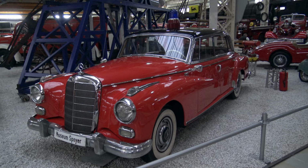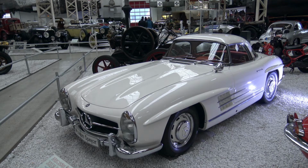Moving on, there is a loud red Mercedes-Benz Limousine 300D from 1958. It has 6 cylinders, 3 liters and 160 horsepower. It was the official car of the commander of the fire brigade in Boghorn in Bavaria. In white color there is the 300 SL Roadster from 1962. Its 6-cylinder has 3 liters and 215 horsepower.